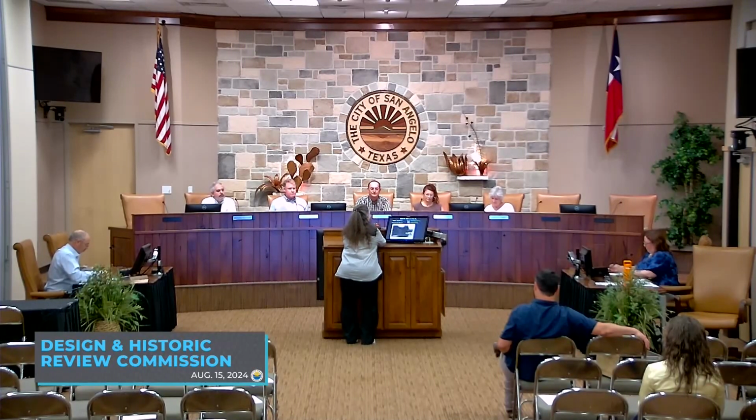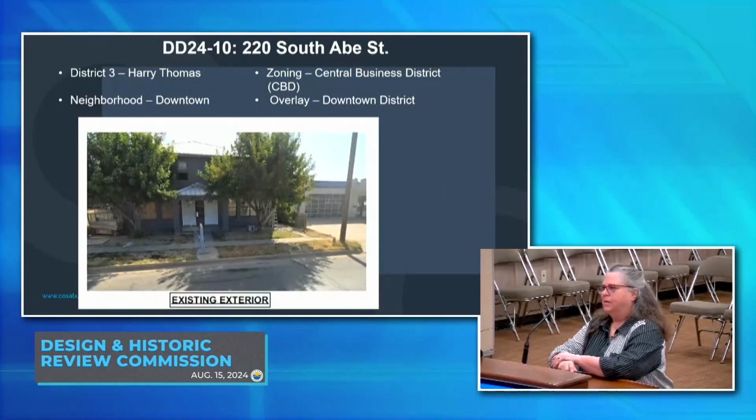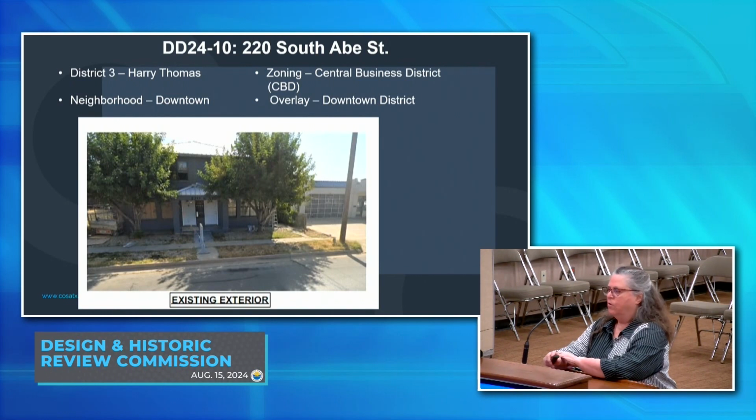Good morning, Commissioner. Sherry Bailey, Principal Planner. You have before you, I'm sure you recognize this structure. It's been prominent on Abe Street for a number of years. To my knowledge, from all the research I could do, it's always been used as an apartment house. It was built with that intention. It's in the Central Business District, District 3, the neighborhood downtown, and it's in the downtown district overlay.